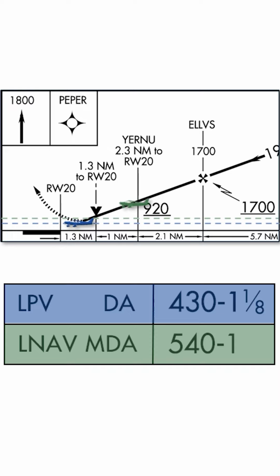Past Yernu, we descend again to the MDA, 540, not going below that until we get the required runway visual references. If we don't get them, we go missed, but not until reaching the missed approach point, which in this case is the runway threshold as indicated by the GPS fix RW20.